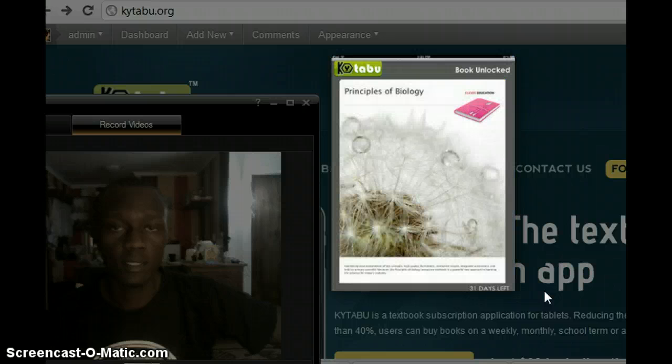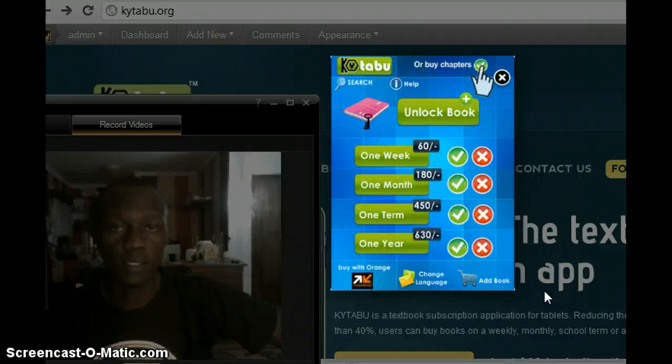you get the book. Now remember, you can either buy a book or you can buy a chapter using the same procedure. You can choose the chapters, and then the chapters will open up for you on the screen over here, and you can then pick the chapter you think you need. And there's a little brief on the chapter when you put your mouse on top, or when you put your finger on top of the icon.